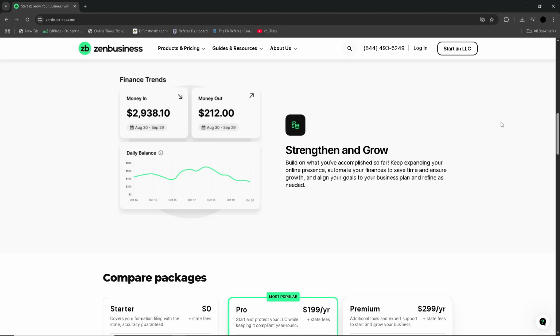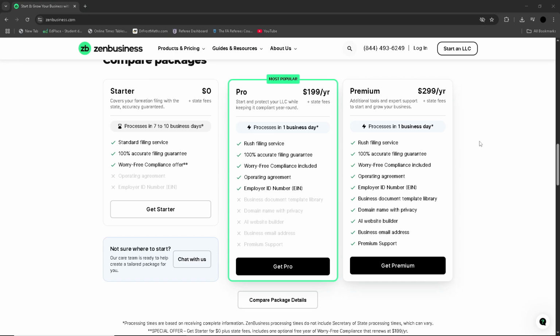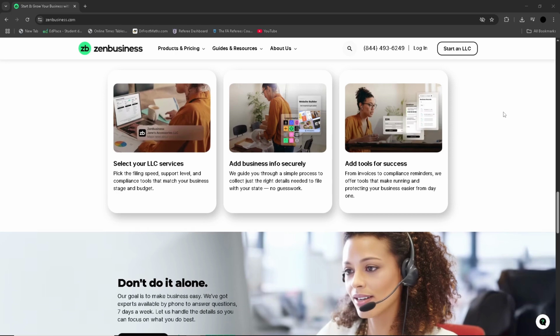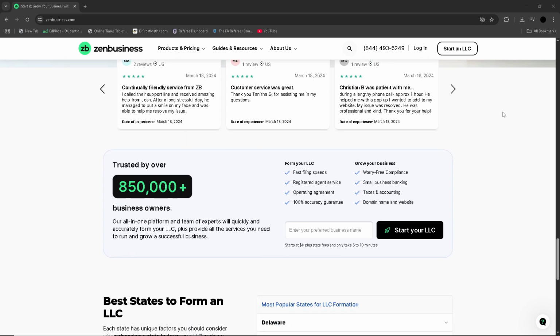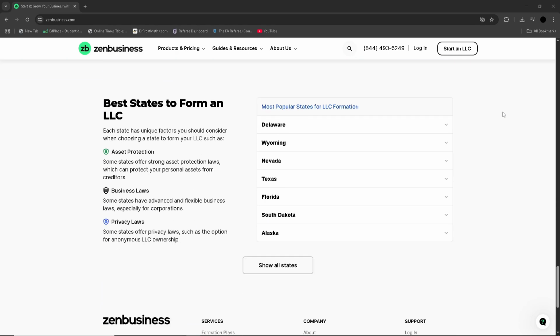Overall features. Beyond formation, ZenBusiness offers a suite of tools to support ongoing business needs. These tools include Registered Agent Service, EIN registration, annual report filing, an Operating Agreement template, and worry-free compliance reminders. Premium packages also include domain name registration, business email, and website building. The platform is designed for simplicity and automation, helping small business owners stay compliant and organized without needing legal or administrative experts. Now you know how ZenBusiness works and some of its basic features.